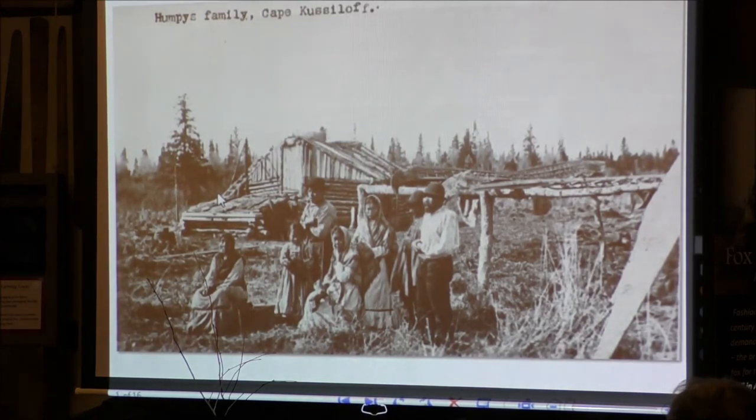It was taken by the superintendent of the Kasilof cannery, and you can see the Russians had been in Kasilof for 100 years by then, so these Dena'inas have adopted Western dress, but their house is still traditional. When you see what we call the barabras, the holes, the depressions in the ground, this is the structure that would have been built above it, although this one has a chimney right here.